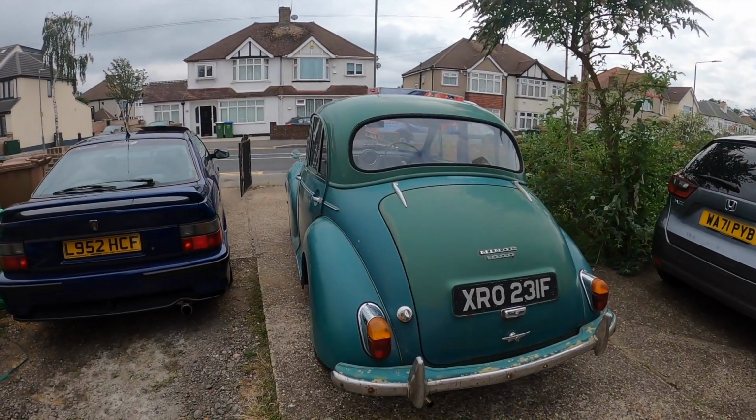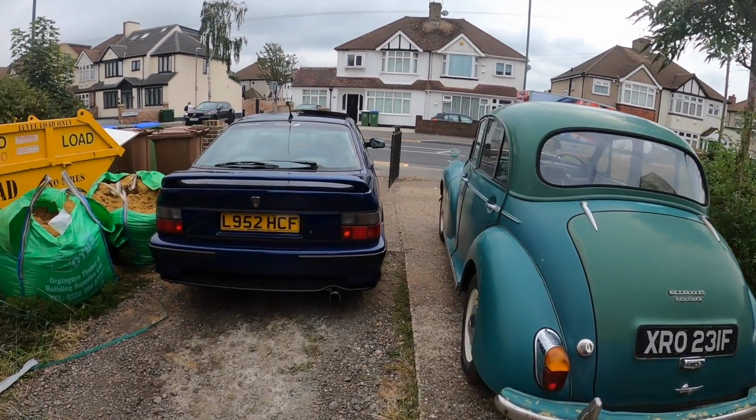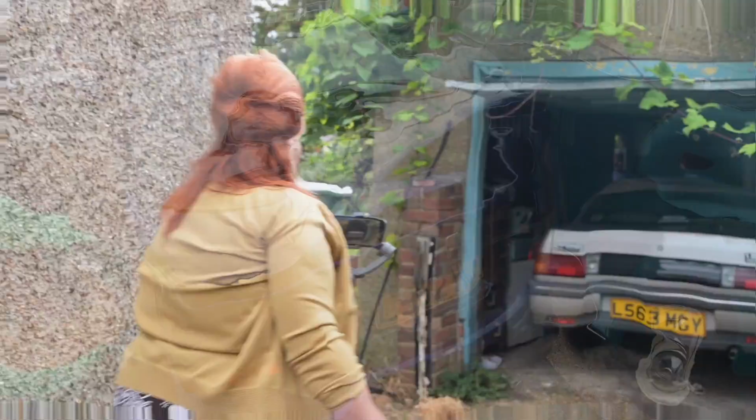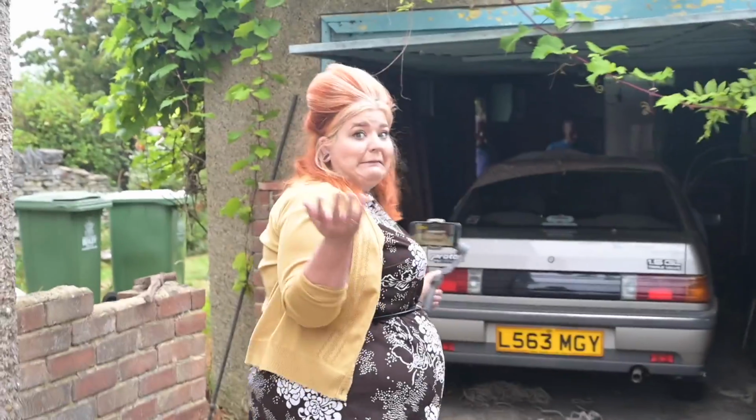Now, if you're going to do a barn find car rescue, you need to come in an appropriate vehicle. So this is what we turned up in today. Steph is getting her first look of her new car. So what do you reckon?